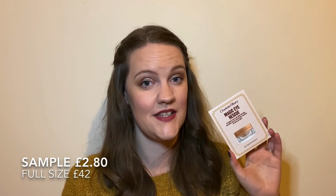So the full size is 15ml for £42. So this is a 1ml sample, so I worked this out to be £2.80.